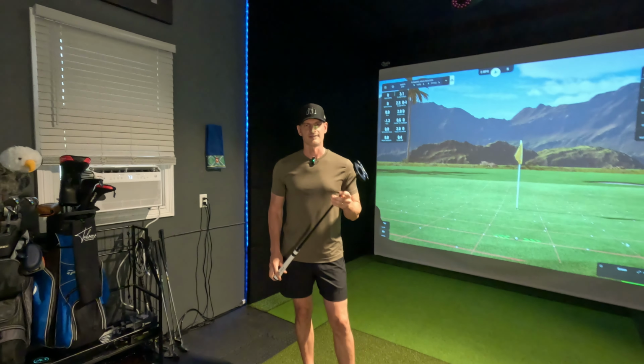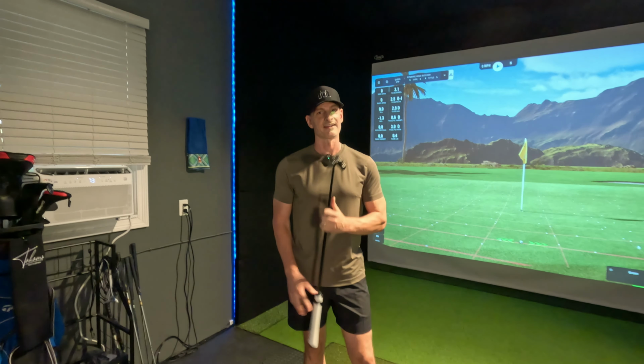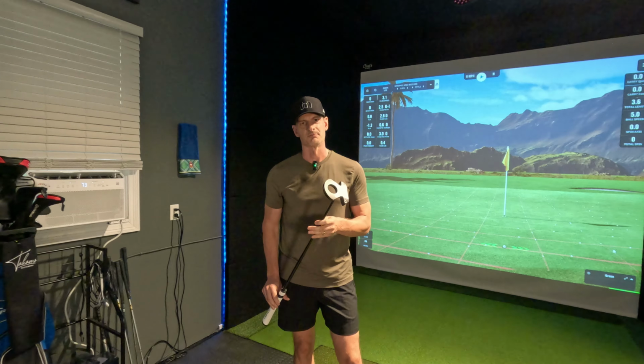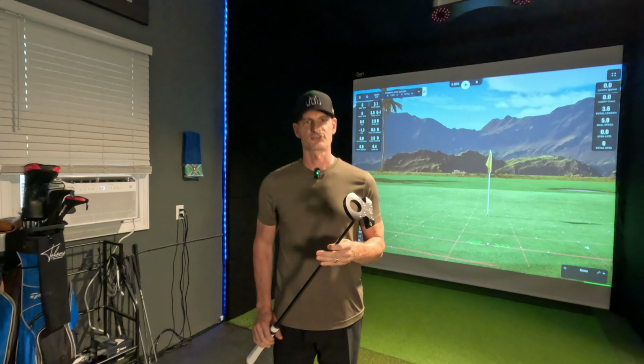So in summary, the LAB DF3 putter, in my opinion, and Philip will tell you the same thing, is going to absolutely help your game. It can absolutely shave strokes off your round of golf. I believe it. I've been using this for a few months now, and it's worked very well for me. So if you're on the edge, wondering if you should buy one, my recommendation, go for it. I don't think you're going to be disappointed.